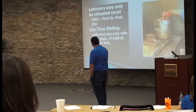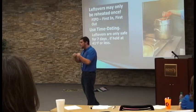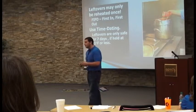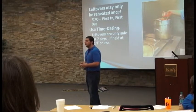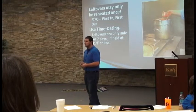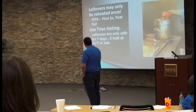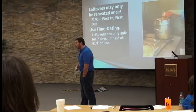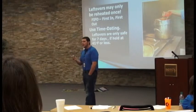Make sure that we're using FIFO, first in, first out, which means if you put something in there a week ago and then you put something else in there today, use the week-old product first. This assures that you're not going to have food rotting in the walk-in. Make sure that you're rotating your products out. If any item is going to be in your walk-in for more than 24 hours, it must have a date label on it.